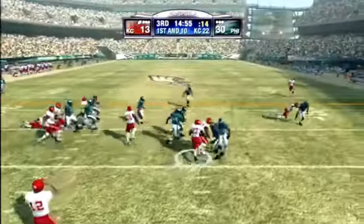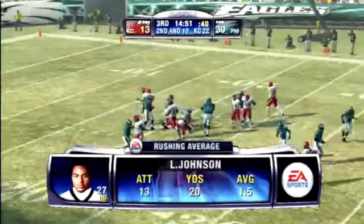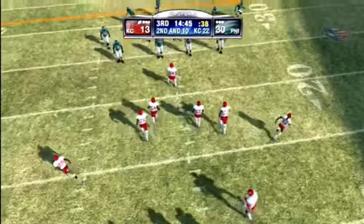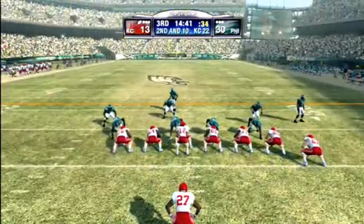Johnson gets the carry right side. He's tackled at about the 21. He got what he could, and it wasn't much. That brings up second down. They'll face second down and 10. The Chiefs line up with 2 tight ends.